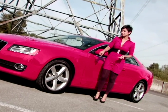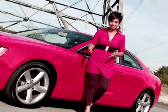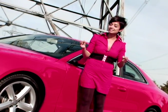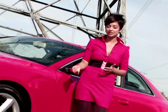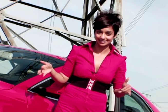The reason I chose the A5 versus the Beamer was because when I look for a car, I look for uniqueness. This vehicle, there are about less than 50 in the entire Lower Mainland right now, and I've been told this is the only red one in the entire of BC.